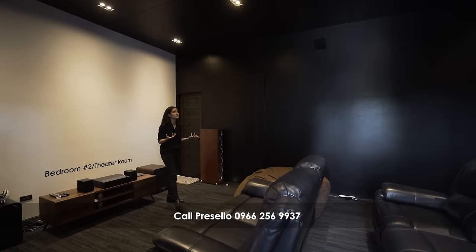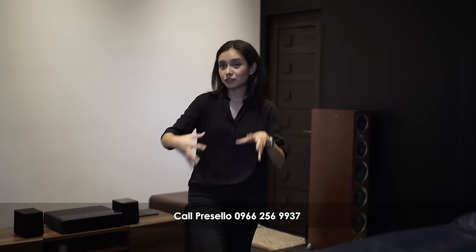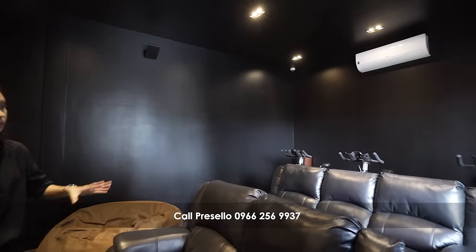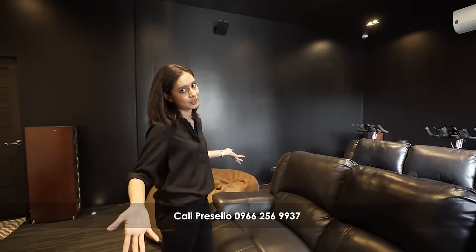It's so professional looking. Like it's a legit high-end theater that's made to fit inside a home. Now, technically, this is bedroom number 2. But for this particular purpose, they used it as a theater. Yeah, ni-repurpose muna yung rooms, right? But again, if you don't want to do this, if you need it as a room, no problem. But if you wanted to see it as a theater, it's already here.